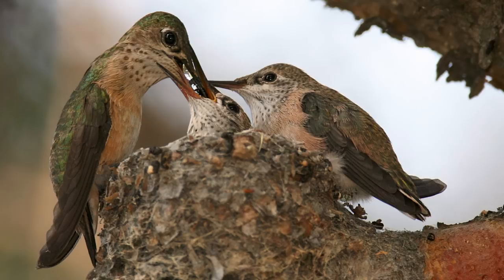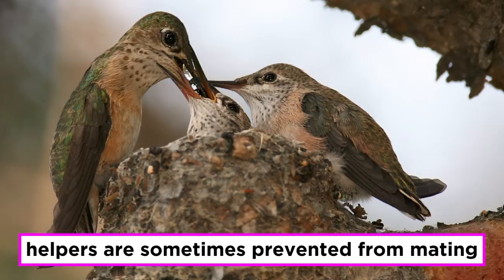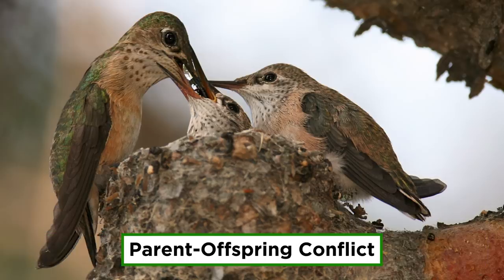Kin selection can also be taken to the extreme. In some cooperatively breeding species, especially birds, offspring can sometimes be recruited as helpers to assist in taking care of their siblings. Occasionally, this can come at their own expense, hampering their own ability to reproduce. If helpers contribute to the reproductive success of their siblings, breeders are more likely to prevent the helpers from mating. This parent-offspring conflict can evolve, where fathers typically disrupt the mating activities of their sons.